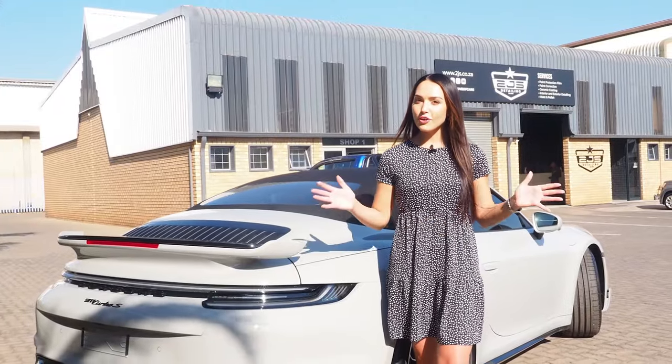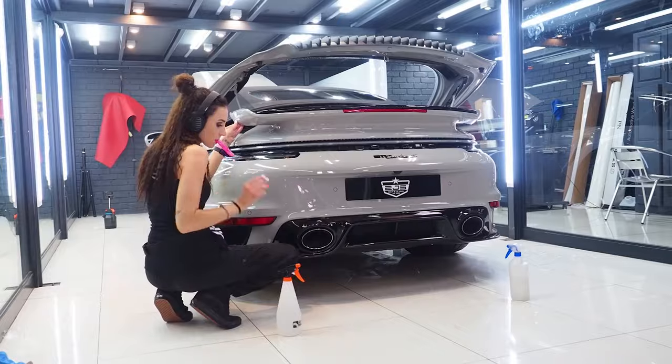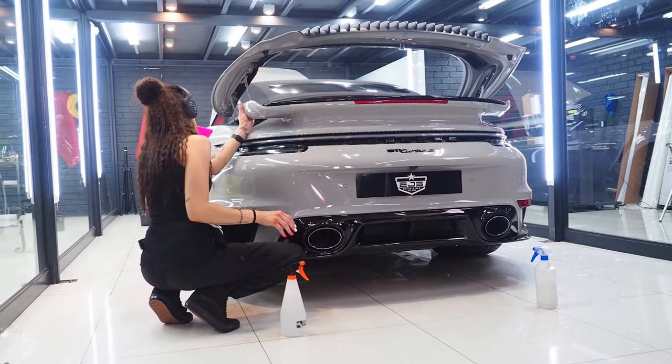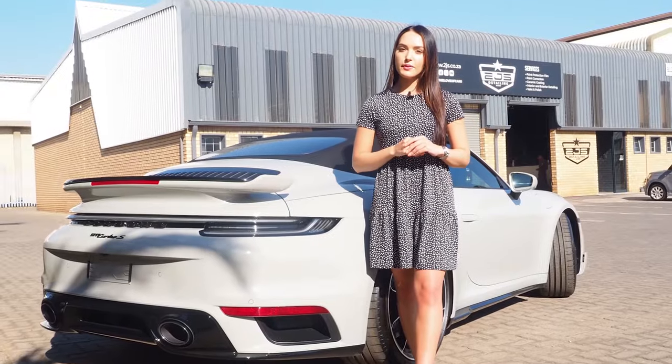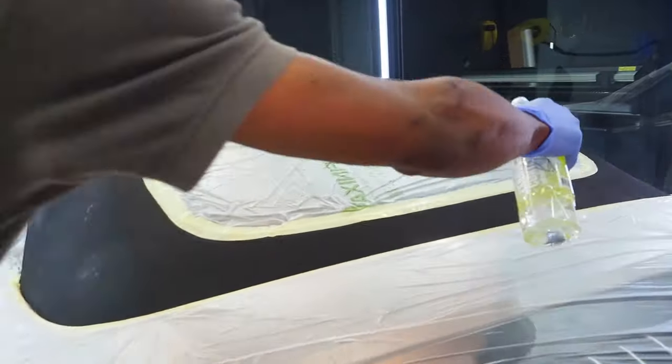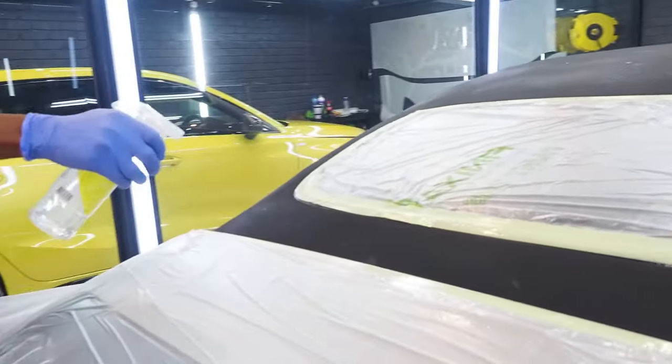So I'm going to start it off by doing a full decontamination, and then for maximum protection, I'm going to apply a full pre-cut softening PPF, and on top of that, our Geon PPF ceramic coat. And since this is a cabriolet with a soft top, we're also going to apply our Geon fabric coating to the roof for maximum protection. So let's get this baby in the wash bay.